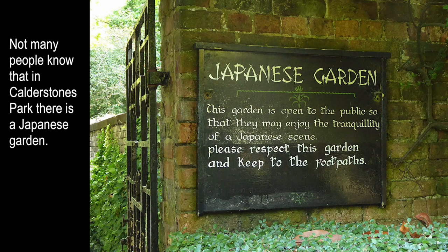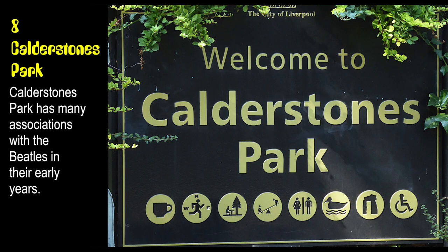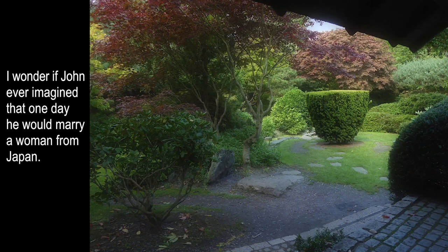Not many people know that in Calderstones Park there is a Japanese garden. Calderstones Park has many associations with the Beatles in their early years. I wonder if John ever imagined that one day he would marry a woman from Japan.